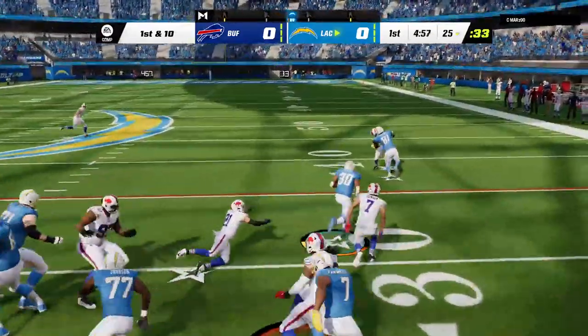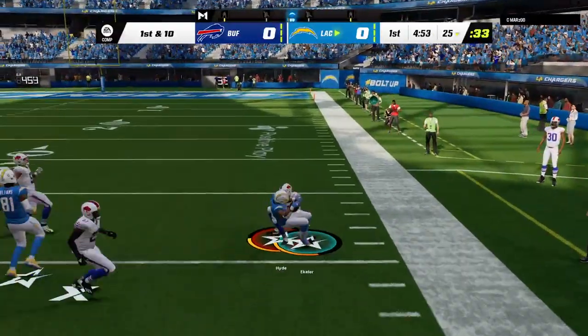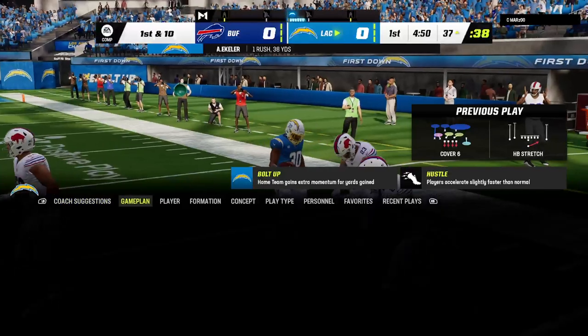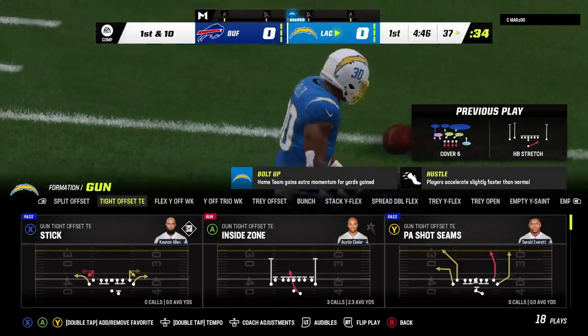Here's Eckler to begin the drive. Oh, he's got a little daylight. And they'll get this well past midfield before being stopped just before the 35. A big pickup of 38.